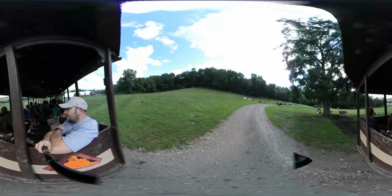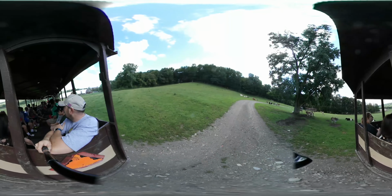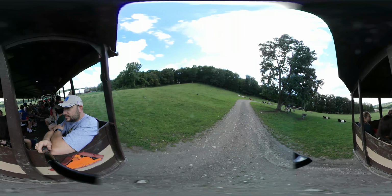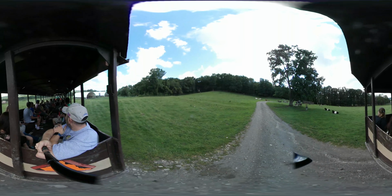Over here we do have our black and white cows that I was talking about. We did have babies born 2 weeks ago. One was born on a Saturday and the other one was born on a Sunday. It's back-to-back days, so it's pretty cool. I was there for both of them.